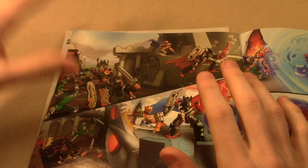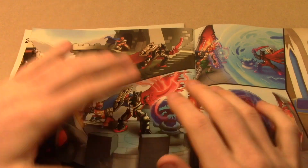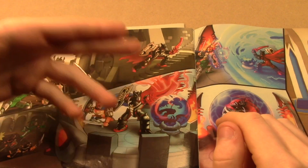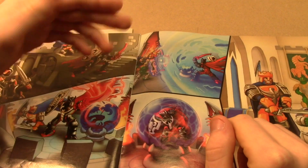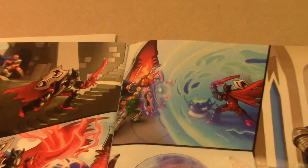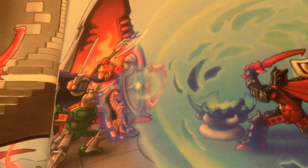And now we get the final battle. What's going on down here? Looks like Jayko's trying to chase after Vladek to stop him from destroying this big old orb here. I don't know what the deal was with the orb, but Vladek wants to destroy it by using his sword. And Jayko finds a freaking shield. I don't know where the shield came from, but it looks like Sir Kentis and Adric came right in time to help him, and they used the three shields together.